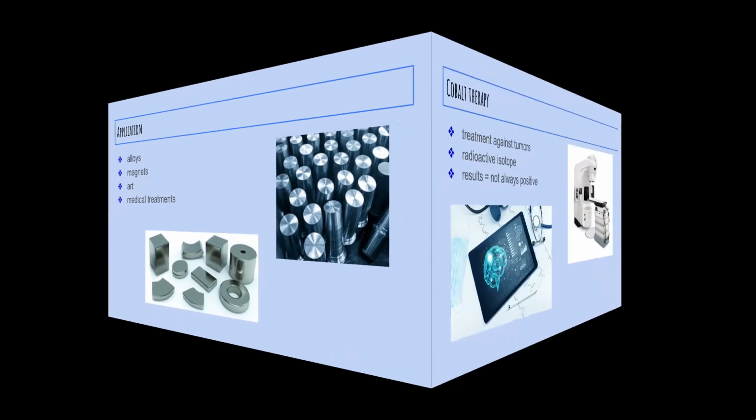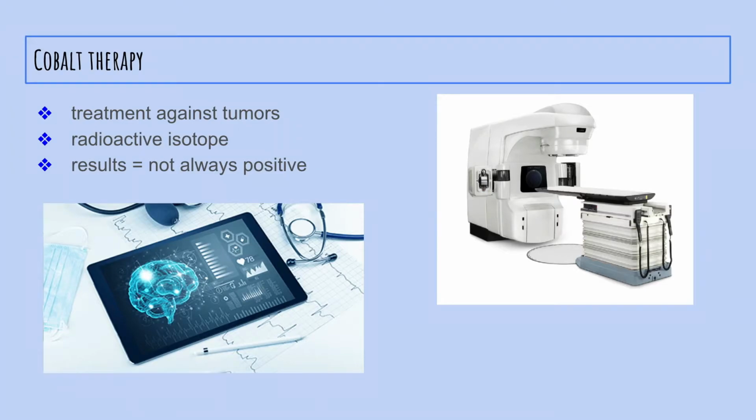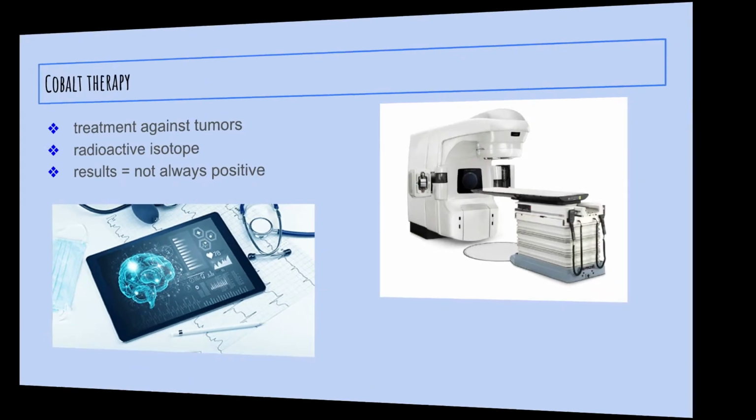Its radioactive isotope, cobalt-60, is used in medical treatments and also to irradiate food, to preserve it, and to protect the consumer. Cobalt therapy is a method of treatment against malignant tumors. It is carried out by means of radiation obtained from a radioactive isotope of the cobalt metal. Cobalt therapy is one of the most therapeutic modern means at our disposal. However, the results of cobalt therapy are never definitive, nor are they always positive.